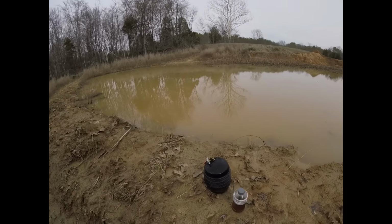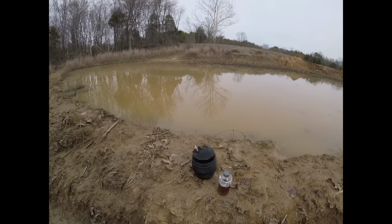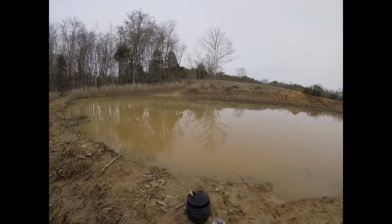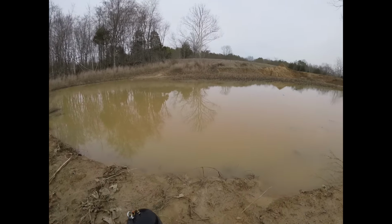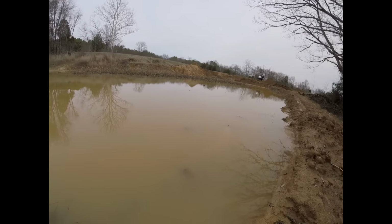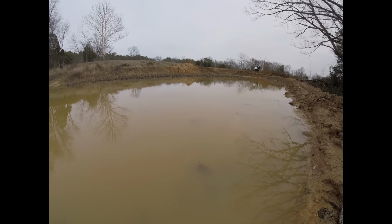So the plug worked out perfect. It was pretty much flawless, and it worked a lot better than those two gates from a couple years ago. Oh, it just sucked the spider down in there.